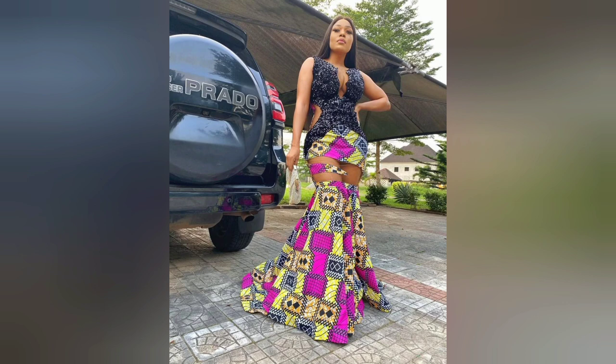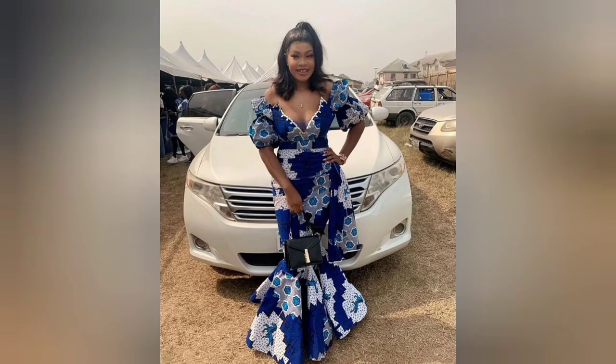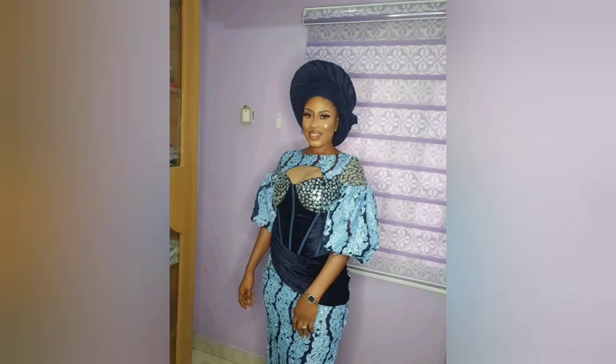Guys, look at this Ankara gown style. That cutting there is so beautiful. This particular one, the V-neck kind of off shoulder, the flare part of this Ankara, and I love the blue and white. It's so beautiful.